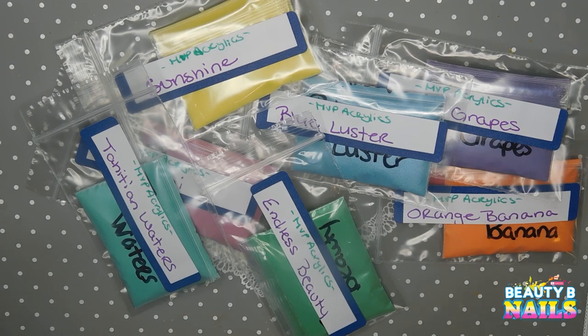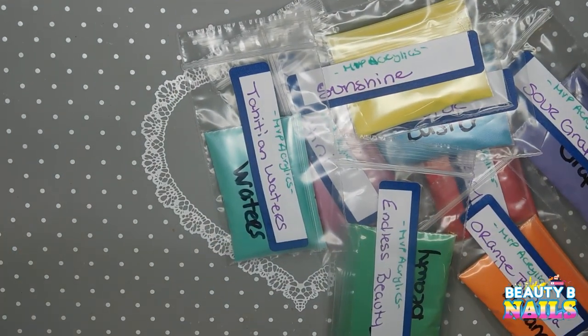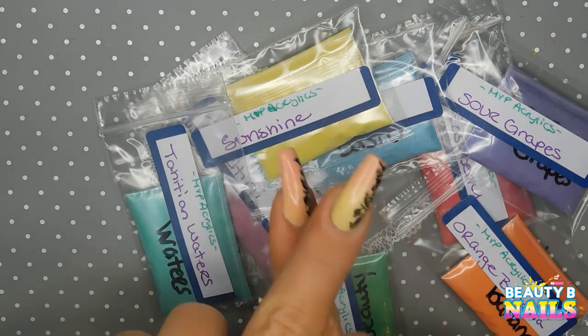I cannot wait. I'm going to go through and show you the names of these. But I'm also going to give you some exciting news at the end, so make sure you stay till the end, guys, if you want to find out what's going on.